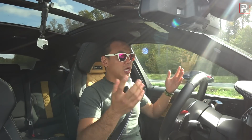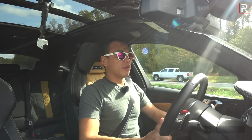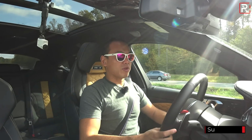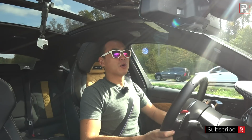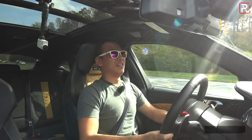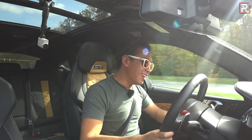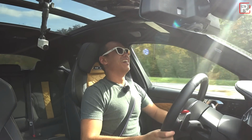And you don't even have to do the launch control. Anytime you just want to pass somebody at the light, that pesky 335i or 340i, this thing will smoke a lot of vehicles that are way faster. Jesus.